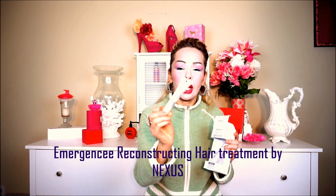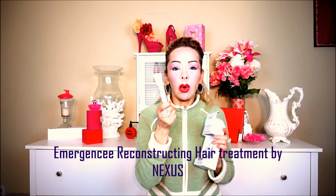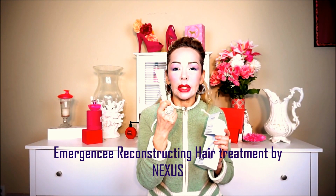Okay, so it comes in these little vials. And this is Nexus, actually, the company. I bought this at Walgreens. Okay, now the secret that I'm going to tell you is one of the reports of this professional hairstylist in New York.